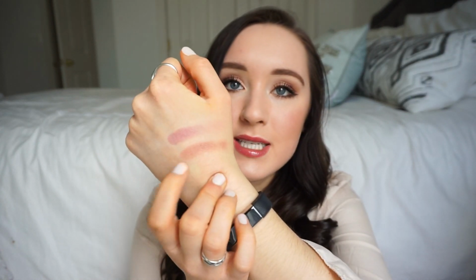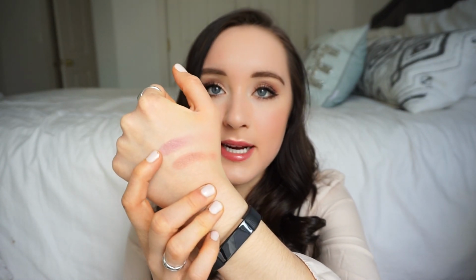So this one here is Pretty Naked, and you can tell it's much warmer than the Strawberry, which is right here. But these blushes are pricey, let me just say. A lot of the stuff from this brand is very pricey, pretty much all of it is, but it's because they use such natural ingredients, and it's just harder for them to get high quantities of these ingredients for low prices.